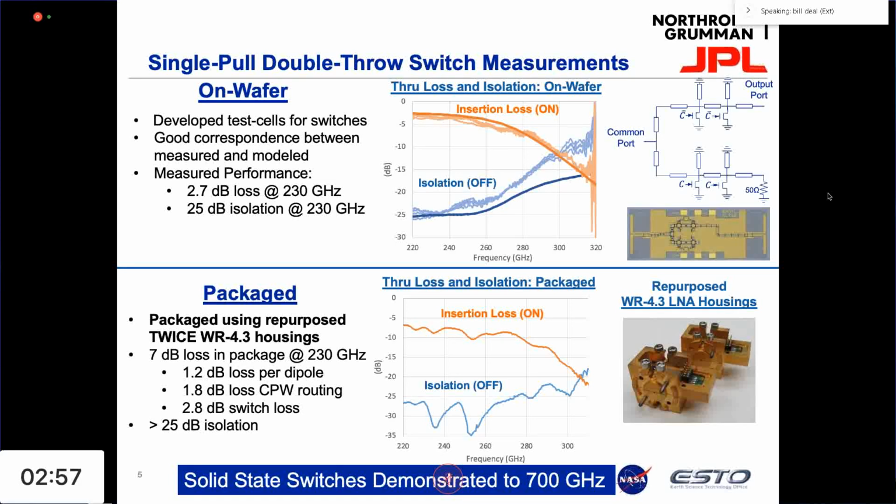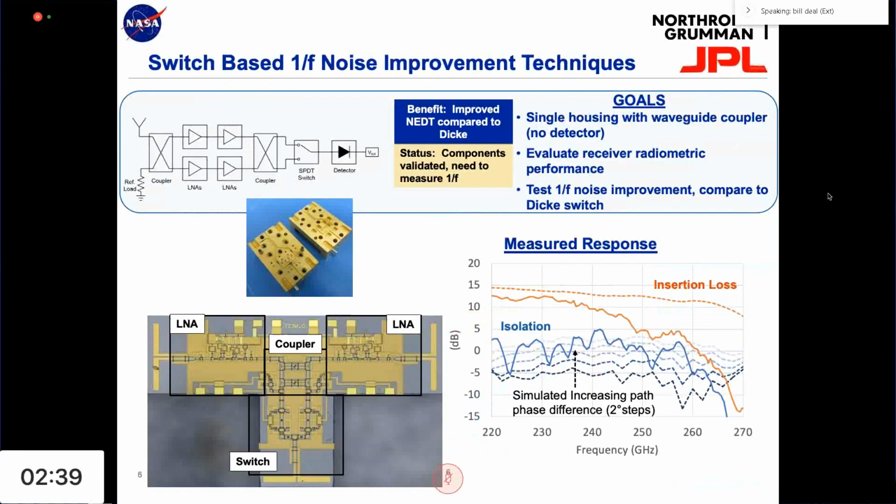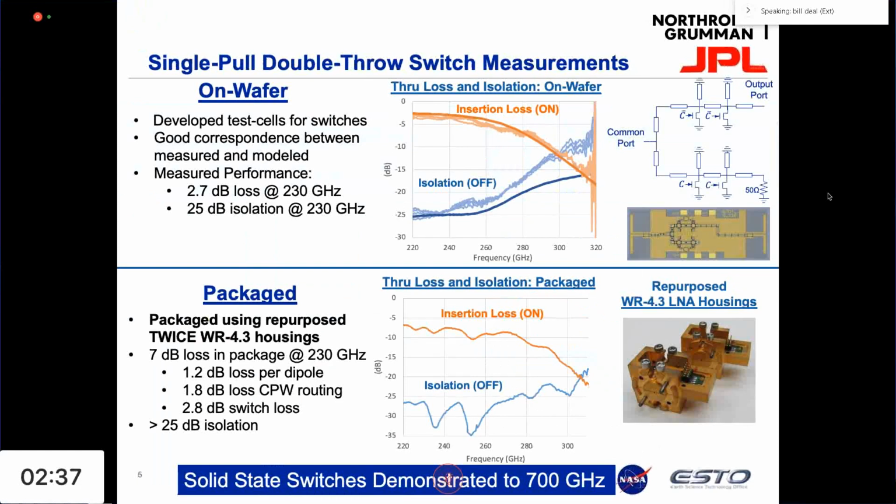And in the center, you can see the measurements. This is a 220 gigahertz switch, and you can see we're getting about 3 dB insertion loss in the on state, and good isolation. That's still a lot of insertion loss. We'll talk more about how we're going to use these on the next chart. But on the bottom, you can see the measurement in the package, and you get a few more dB from the transition, but it's still a very usable switch. And going to the next chart.